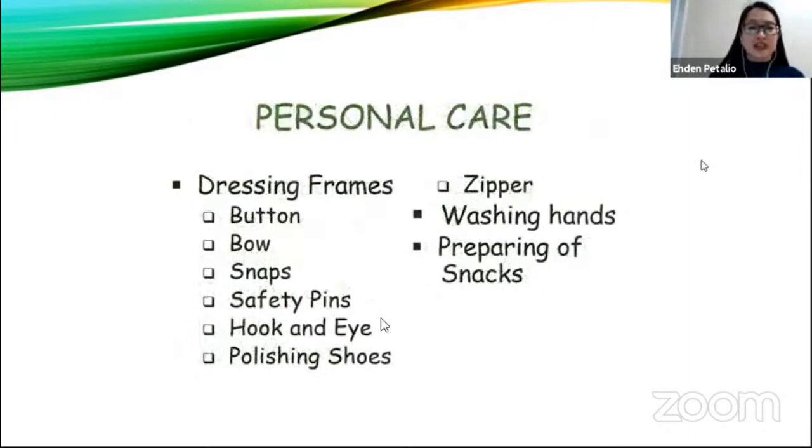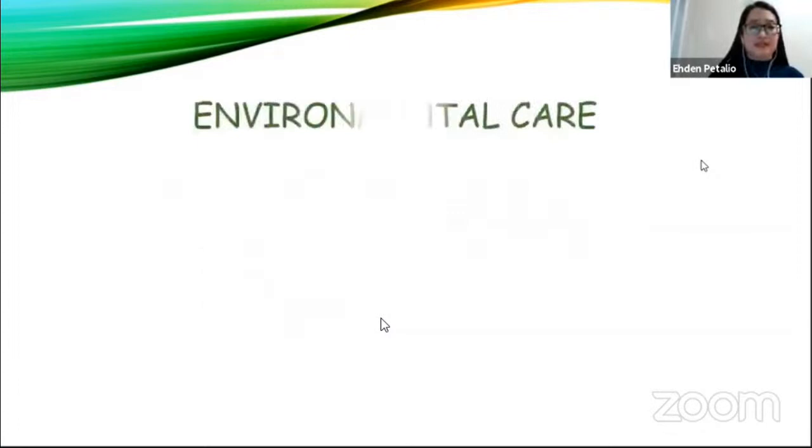Same with your personal care. So dito naman sa dressing, sa button, you use the materials available at home. Their shirt, okay, yun po. Their shoes in polishing shoes, the zipper sa pants nila. And of course, we have to teach them the value of washing hands and preparing snacks. Yan po.